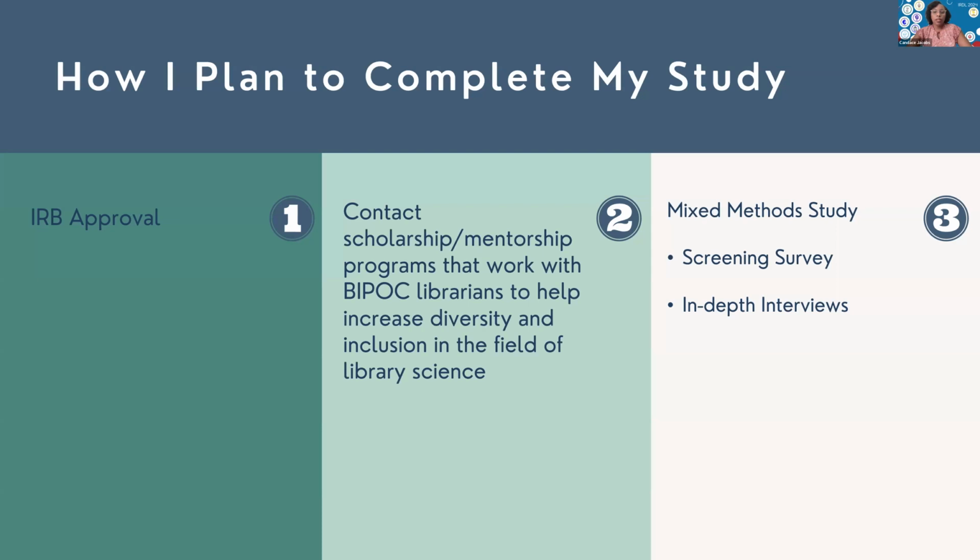So to gather data, I'll be conducting a mixed method study where I plan to start with a screening survey to determine participant study eligibility, so quantitative data, followed by in-depth interviews, so qualitative data. And to request study participants, I'm going to send out an email to various listservs of structured scholarship/mentorship programs that are part of library organizations, such as ALA, ACRL, BCALA, JCLC, and ARL, which is the Association of Southeastern Research Libraries, as well as NCLA, which is the North Carolina Library Association, and others I'll identify as well, to reach my desired study population.